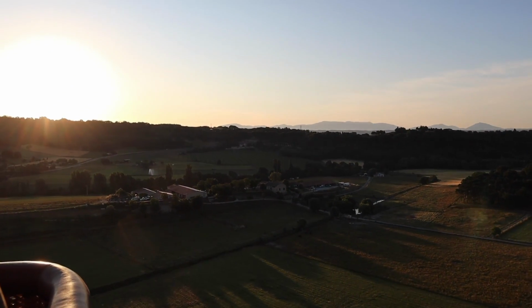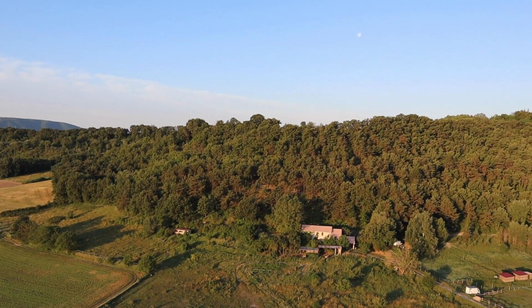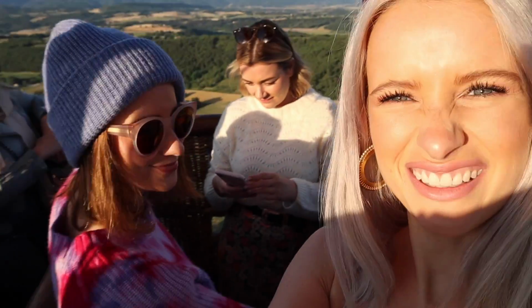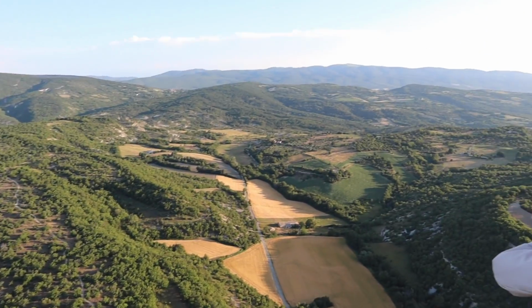The maximum we're allowed to go to is about 7,500 feet. Wow. We're already 1,500 feet above sea level here. But today, probably 1,000 feet or so above. We're just sailing over Provence, guys, in our little basket. Basket buddies. Look at this. So peaceful, so peaceful.